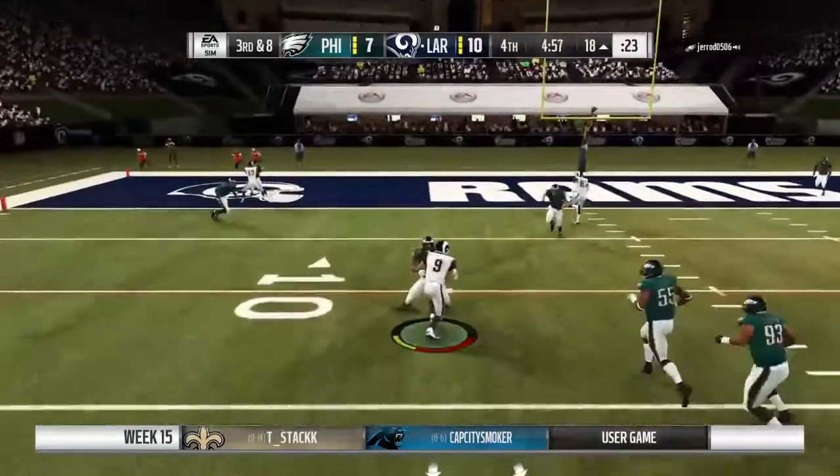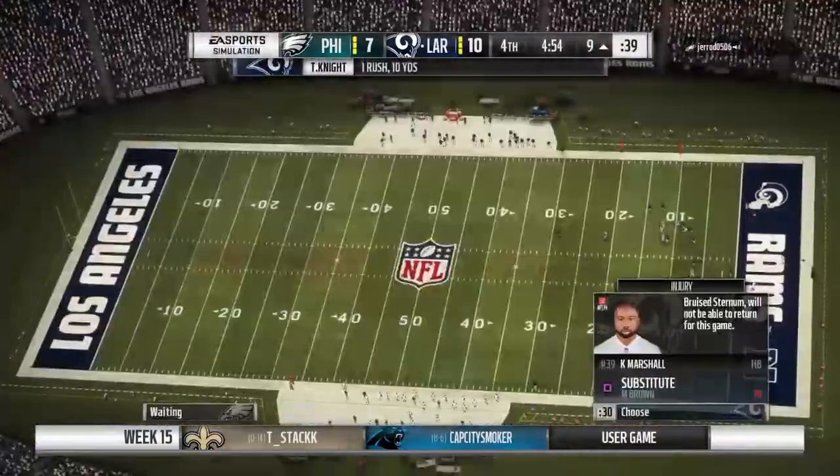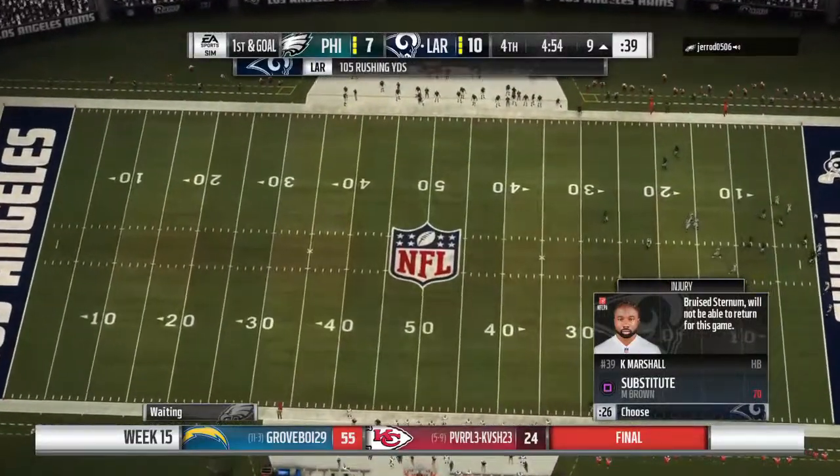Looking to throw. Knight forced out to his left. And he gets it inside the 10 to the 9. They're able to convert on 3rd down, and that sets up a 1st and goal.